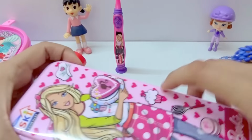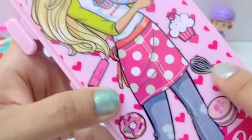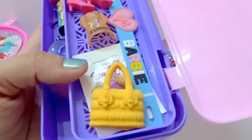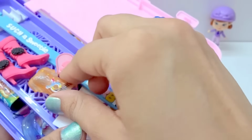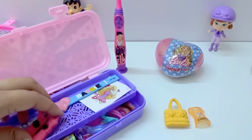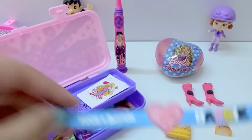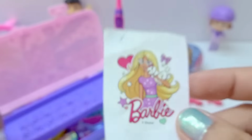Nice. Here we have. Now, let's open these two surprises. Let's open it. We have Barbie here. Barbie the baker. Wow. She makes cake. Wow. Here we have so many surprises. Surprise toy. We have yellow color purse here, a bag, and a dress here, Barbie dress. Now let's look what we have. We have two pink color boots here, pink and black, beautiful, and a bracelet, Barbie bracelet. Wow. Oh, this is sticker. Hey, beautiful.